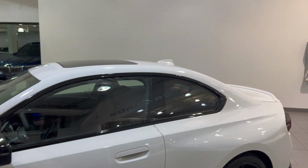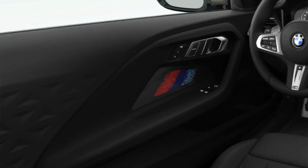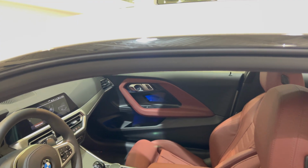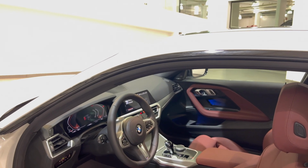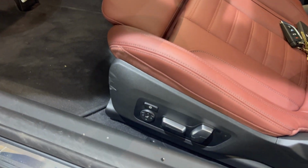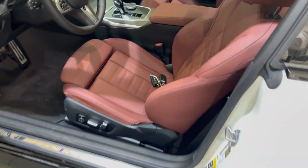Next thing that's a standalone feature, which I really love, is the M highlighters. So they take this ambient door lighting and you get the tricolor BMW logos on the door panel, which I wish I had because they look phenomenal. Then the next thing as a standalone feature, it's kind of packaged in with the Vernasca leather. Once you go to Vernasca leather, you get the side bolstering support. And then the next standalone feature is the M seat belts. So once again, instead of that package, you can also get the M seat belts as a standalone option.